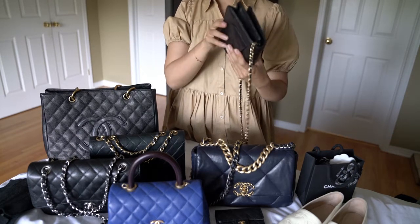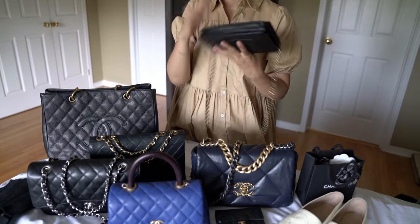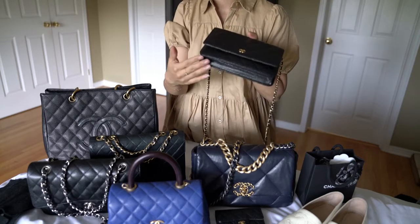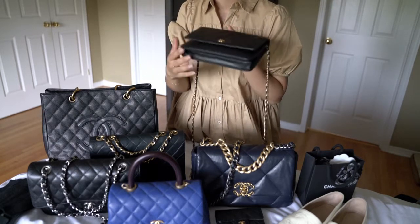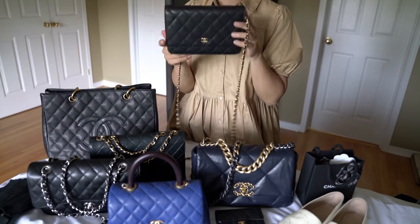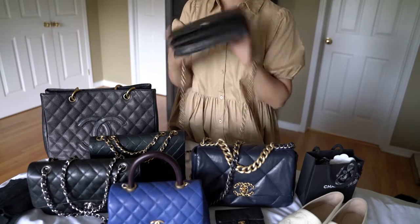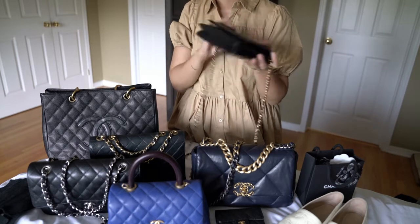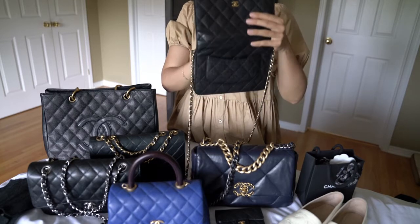So you could use this as a crossbody for sure, and the chain is actually really, really long. Some people buy a shaper, not an organizer, but a shaper to hold the shape of the walk. I didn't think it was necessary for me. I use this bag very frequently and it stayed in really nice shape. So I never had an issue with the bag losing its shape.